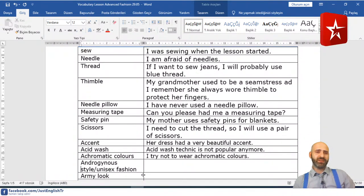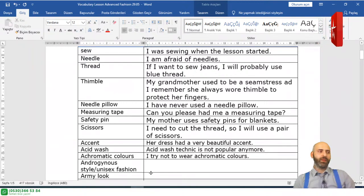Or maybe you know some stores, some boutiques which have unisex clothes. Maybe a brand. We can think about it as well. Any brand which has unisex fashion, unisex clothes. Maybe we can say about Zara or Mango that they don't have unisex fashion. So we can use the opposite. They don't have.